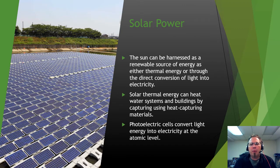The first renewable energy source we're going to look at is solar power. Solar power has been around quite a while. However, in many cases, it's been very prohibitive, but the cost of these has come way, way down. So, what is solar power? Solar power is where you can harness the sun's energy, either through thermal energy or through direct conversion from light into electricity. And we'll talk about how that works in the next slide.